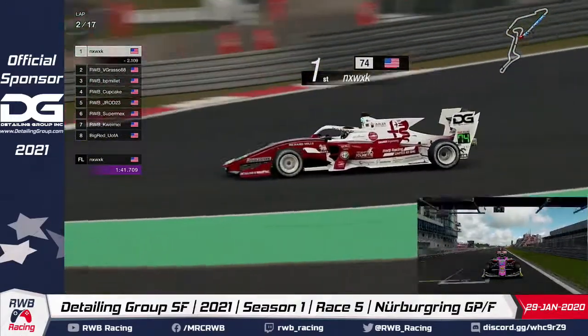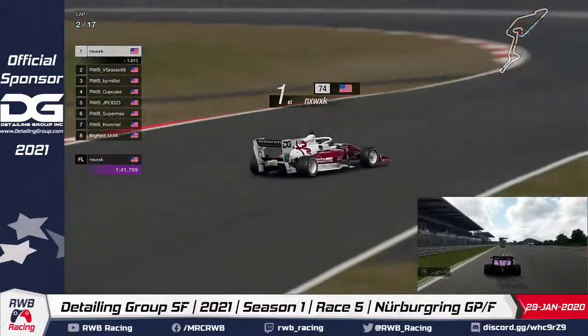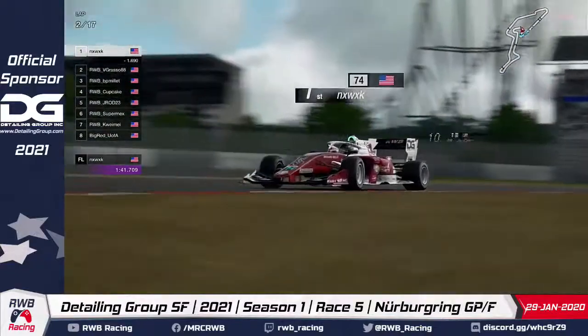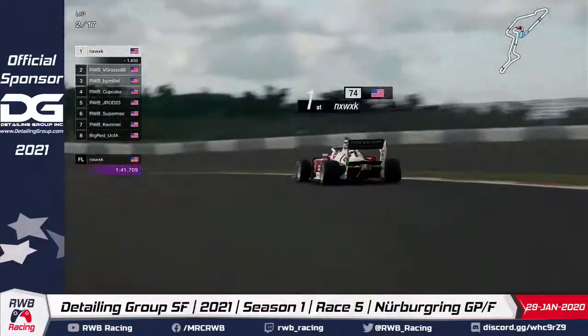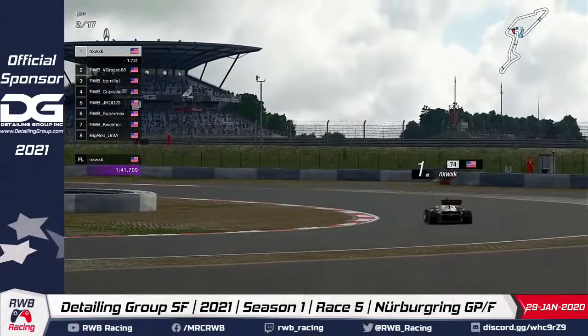Oh, someone wipes out in the back. Did they catch it? Yep, Ice Block catches it. All right, so folks, we now have a legitimate race, and here we go. So NX is still up there. He's built that 1.7 second gap already.